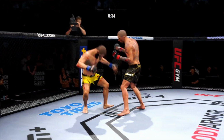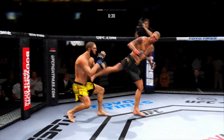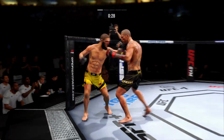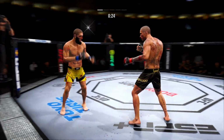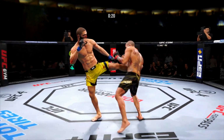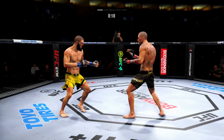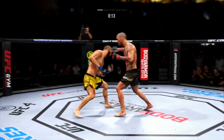Trying to establish that jab once again. Good punch. They continue to exchange. Oh, nice land there with the punch. You see, he's taking advantage of what is an obvious edge in reach. So he's really starting to put together some significant body shots here. These are going to take their toll as this fight goes on.